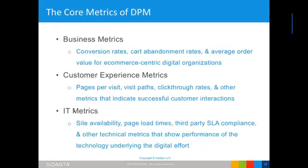We have customer experience metrics, which focus on pages per visit, visit paths, click-through rates, and other metrics that are important to understand just how good the customer experience actually is. And then from the IT perspective, we have page load time, site availability, and other technical metrics, including third-party compliance. And that's a key part of the story since there are so many participants in this digital story. It's very rarely just one company serving pages to its customers. There are many different parties, and managing service level agreements with those third parties is a key part of the digital story as well.